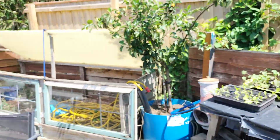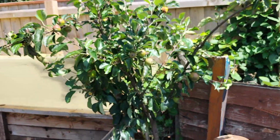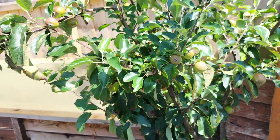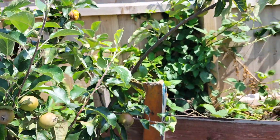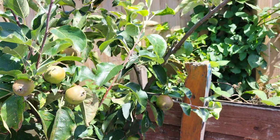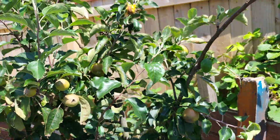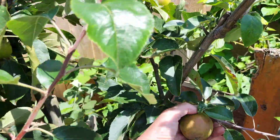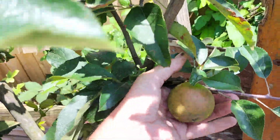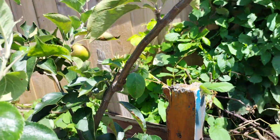And remember this tree, which I got off of a friend. He'd had it for 6 years and never grown an apple on it. Now it's a russet, so you don't hear of these trees much anymore. I have got a couple of nice ones. I do hope they grow bigger than that.